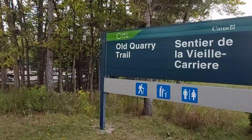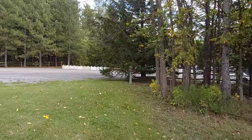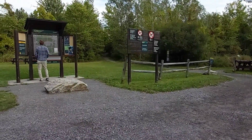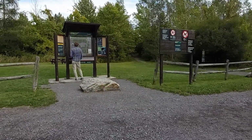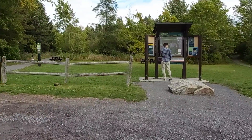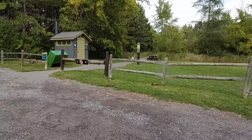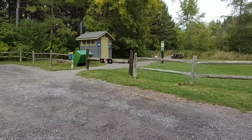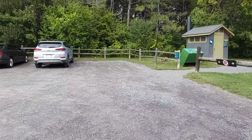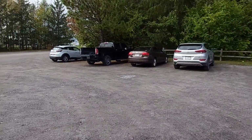The Old Quarry Trail is run and operated by the National Capital Commission. The National Capital Commission has done a good job providing parking, maps, and markers so that we don't get lost within the trails. We're lucky to see here that they have washrooms for us as well, and some tamper-proof garbage as well, so that the animals don't get into it. It makes for a very nice park setting.